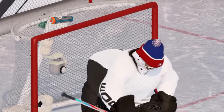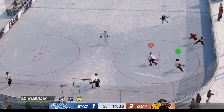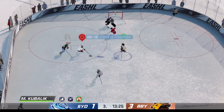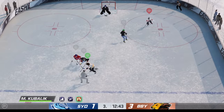Nearing the midway mark of the period. Crowd's been into this one right from the get-go. It's 3-1. Grabs the puck in the defensive zone. Over the line they come. Here they are on the attack. Puts the puck on net. Great glove save.